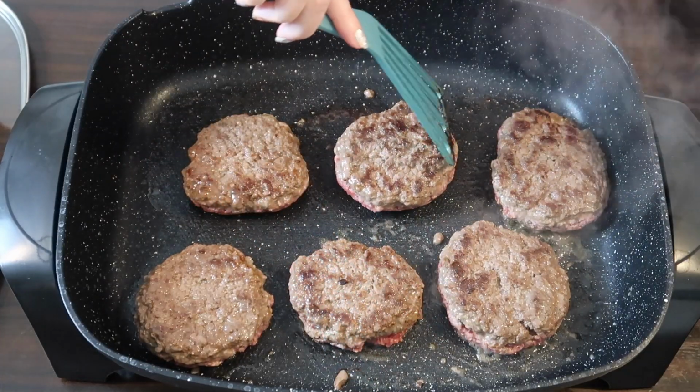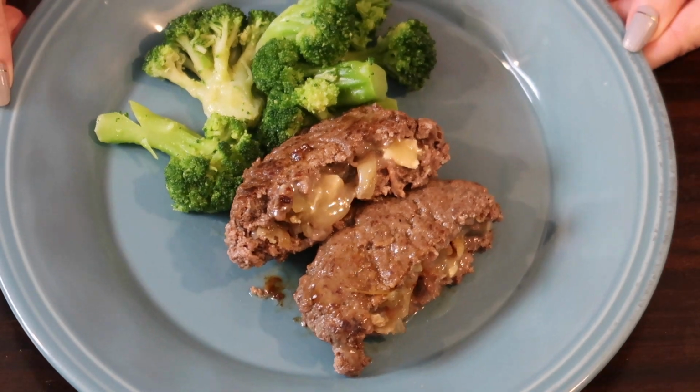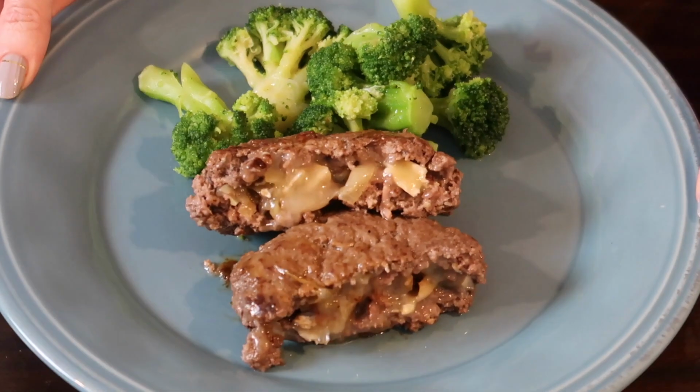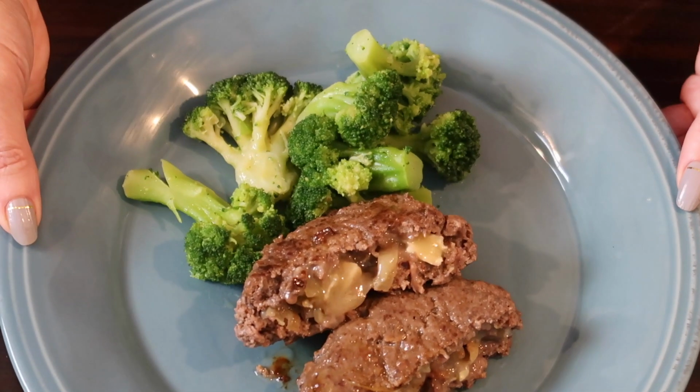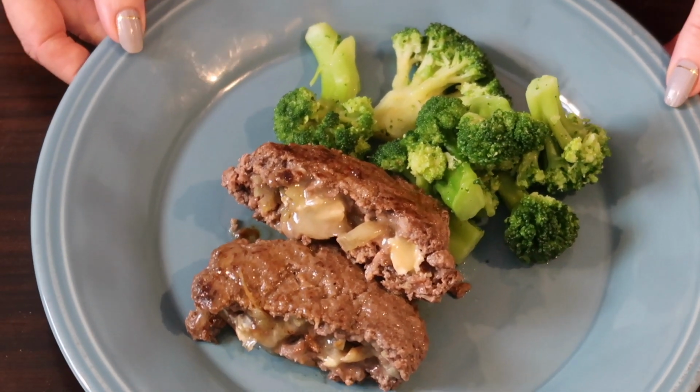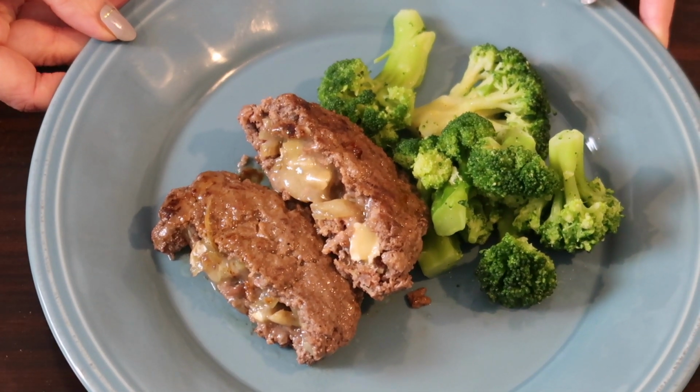And while I'm doing this, I went ahead and steamed some broccoli in the microwave with a little bit of butter, and here they are plated up together. Now I did go ahead and cut this burger in half so you could see the ooey gooey goodness of the brie and caramelized onions in the middle. This was excellent. My husband really loved this recipe, and I did too. I mean, you can never go wrong with one of Carolyn's recipes, and you can never go wrong with burgers, right?